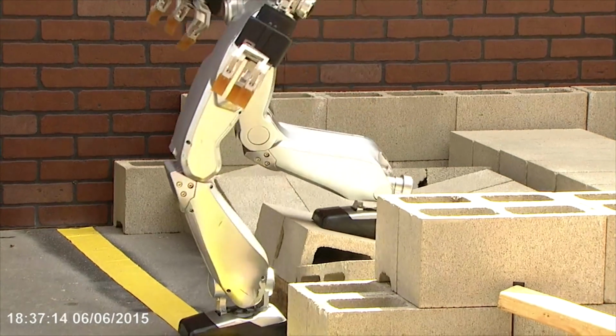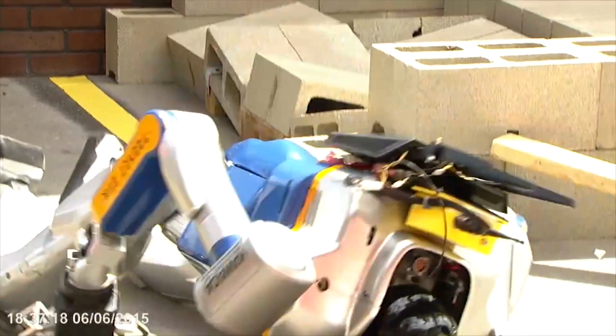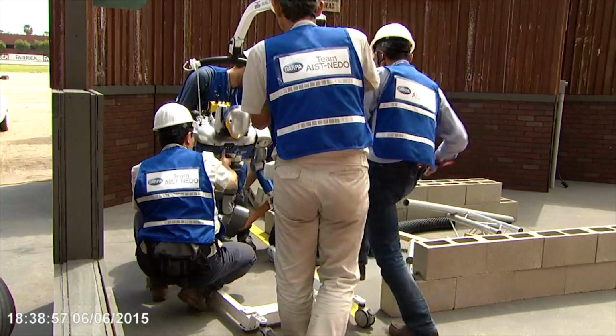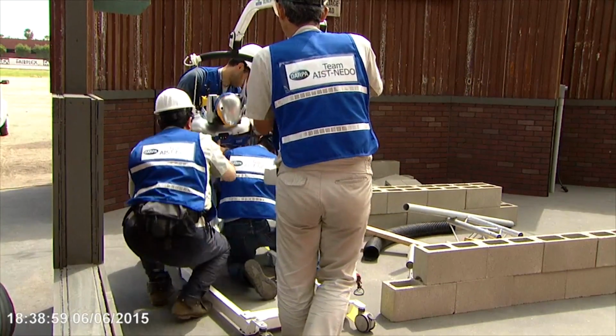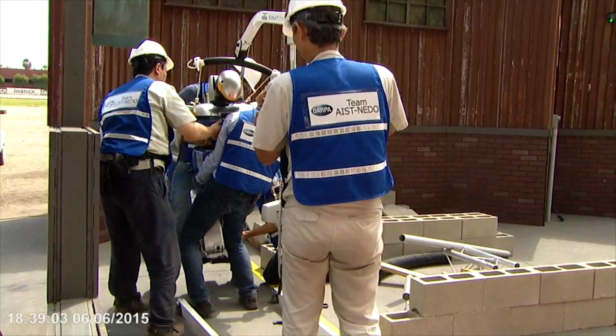Problem is, getting a robot to walk like a human is really, really hard, as you might have noticed. And these things are incredibly bulky, which is no good if you want to use them to explore something like a collapsed mine or parking garage, where a robot needs to fit into tight spaces.